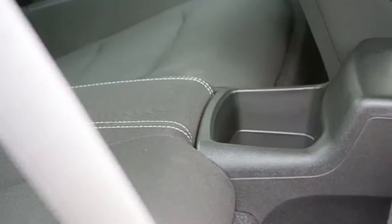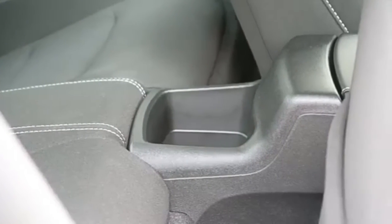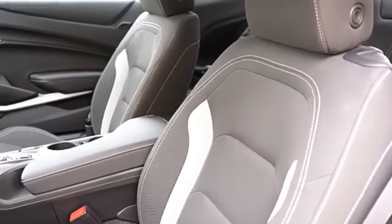And by the way, there is some little cubby storage back there if you wanted it, but really the rear seats are going to be left for very small children, or perhaps a car seat. If you were to fold up the passenger seat, you'll probably put a car seat back there, but really it's just for storage essentially. But so then make your way to the front seats.